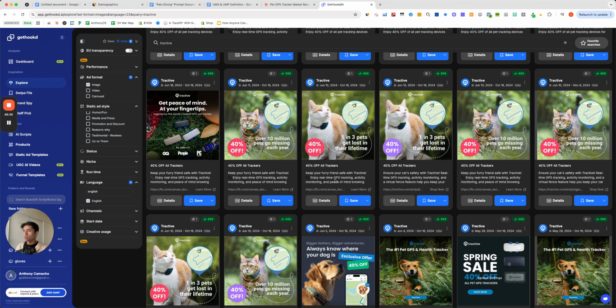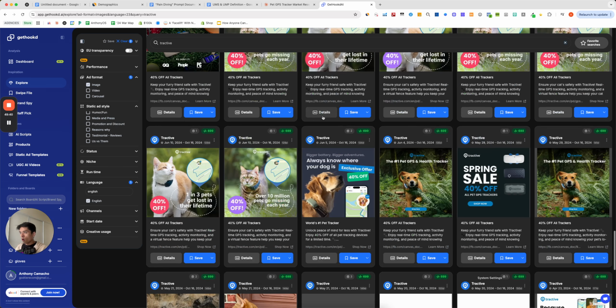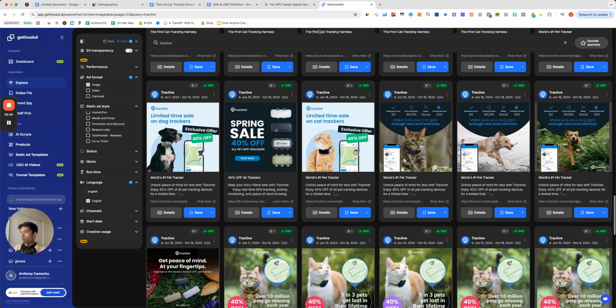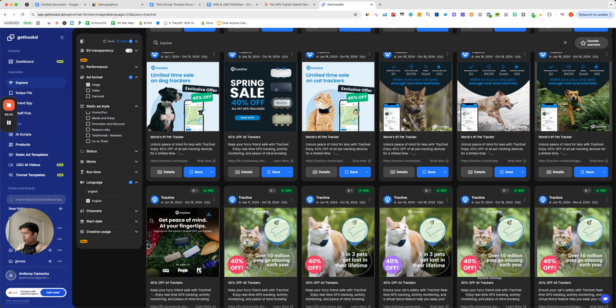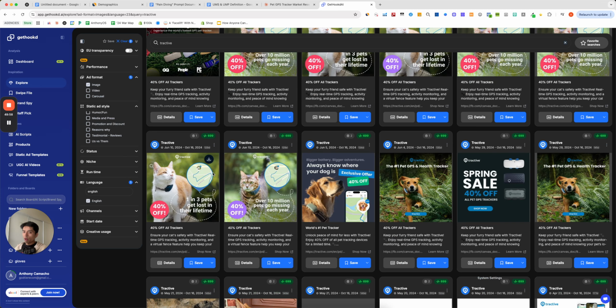And there's so many gaps here, as you'll see. So in terms of angles, we know they're already leveraging that fear of pets going missing, leveraging statistics, but outside of that, it's really an open playing field, which is fantastic. So it looks like they have another angle. Oh, this is for a totally different product, so never mind that. Getting peace of mind, again, more of a surface level angle, nothing really crazy there.